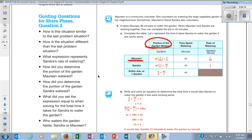Well, if she only gets 40 minutes and it takes her 90 minutes to do a whole garden, she works at a rate of 1/90, because every minute, now this is not hours, every minute she gets another portion of the garden done, and it takes her 90 of those to get a complete one. So she's working at 1/90th. So when I multiply those, because she only gets 40 minutes when they're working together, I realize that she is going to complete 4/9 of the garden. That's how much she's going to water.